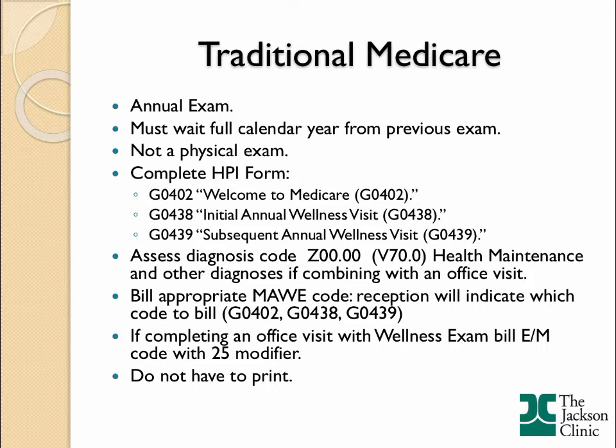So the Welcome to Medicare is done within the first year the patient has Medicare. If the patient does not have a Welcome to Medicare during that first year of Medicare, but they've never had a wellness exam, so for instance, if they're 70 years old, they've been on Medicare for 5 years but never had a wellness exam, then they would have the initial annual wellness. And then for any other, if they've ever had either the welcome or the initial, following that, they have the subsequent annual wellness visit. If you've done these, you realize that each of these have the same questions, but it depends on the coding, as to how it's coded and billed.